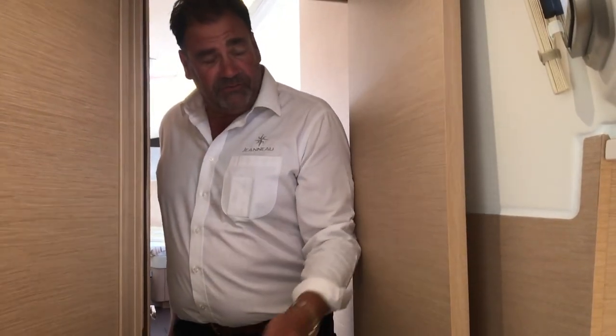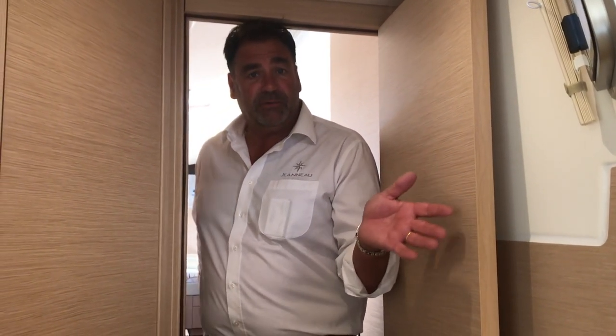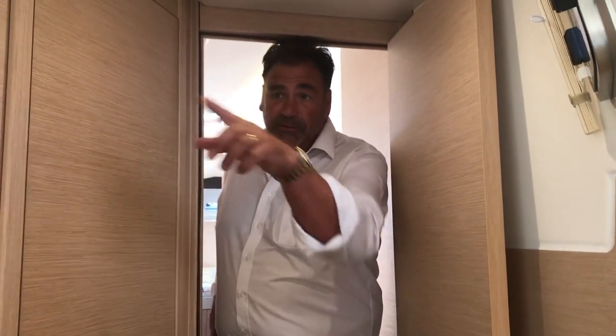So this is our VIP cabin. As you can see, it's extremely large. It takes up more than half the width of the boat. Normally we have the padded headboards when the owner has decided on the fabric option. We have the large windows. You have enough headroom to be able to sit up in bed and read your books or have a cup of coffee in the morning, and a view of the ocean.